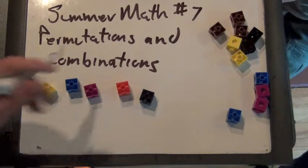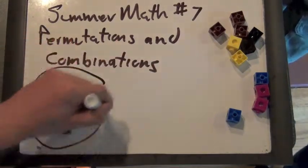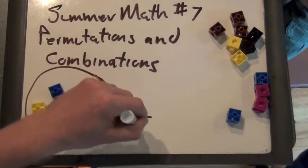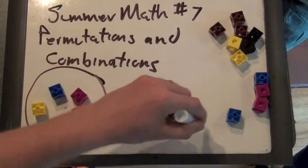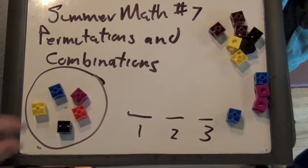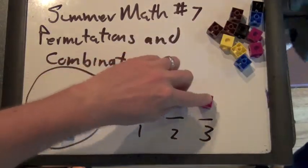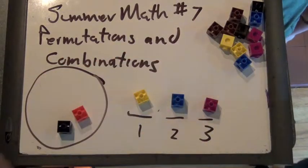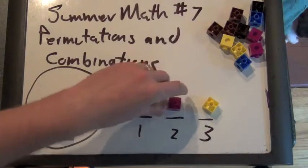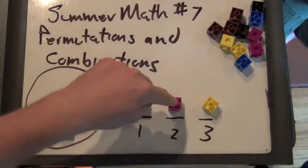And what we're going to do is pretend we put these in a bag. And we're going to pull them out of the bag and put them on pedestals. The thing that's going to be special about this is when we put them on a pedestal, say, number 1, number 2, number 3, we're going to think about this as being different than something like that. Even though we have the same colored blocks, there's a different one on number 1, a different one on 2, on 3.